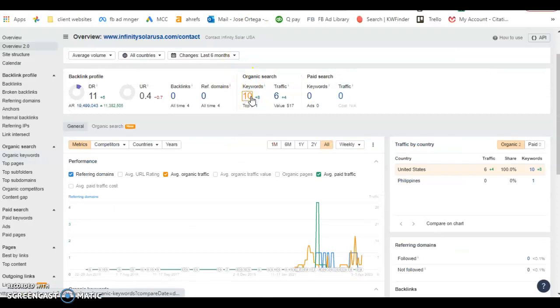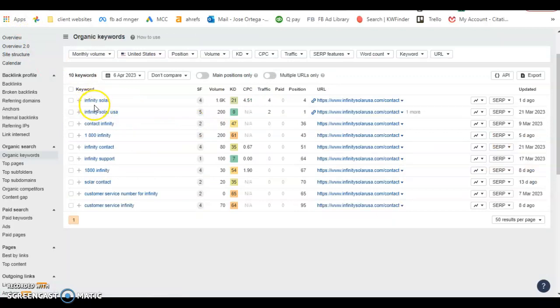And if we go here, we can look at your keywords. By looking at your words, Infinitysolar, 1.6K people actually look up your company. But for that keyword, you're actually in the 4th position, which is on the second page of Google. Contact Infinity, you're at 36th place in Google. So this is the position in Google that you actually are in, which we can bring up by using the correct keywords.